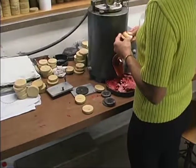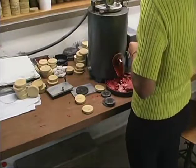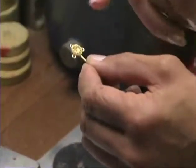The cylinder is heated, melting the wax away, and the plaster now has empty spaces ready to be filled with gold.